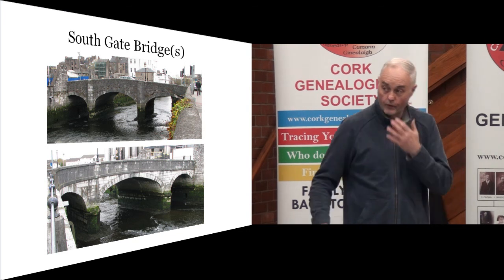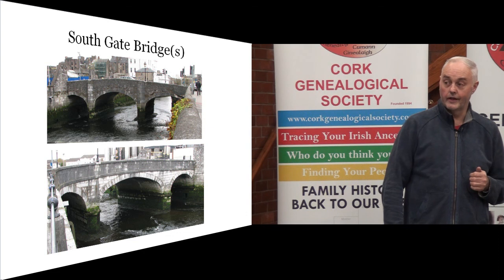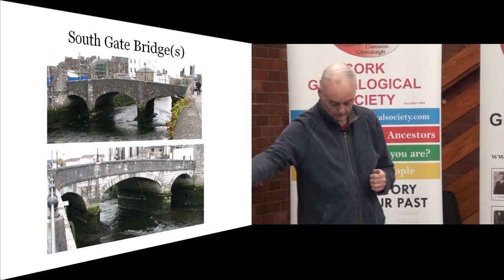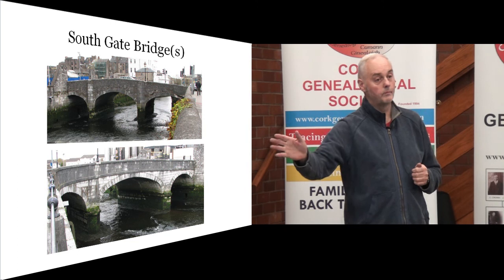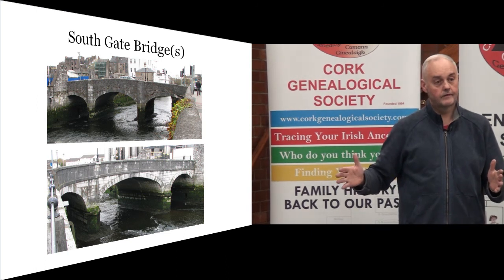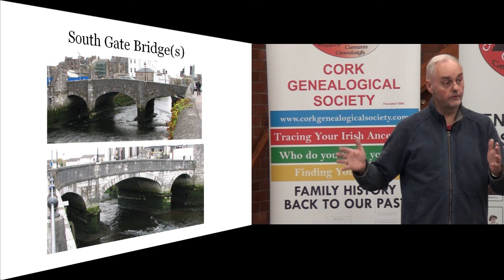If you look at the lower photograph there, underneath the centre arch, there's a clear line going through the centre of it. Can you just make it out? I might get too close to that speaker, and my red pointer wasn't working. So that's the divide between the old bridge upriver and the new bridge downriver. So it's doubled in width from what it would have originally been. And there's over 100 years of a difference between the two different bridges.